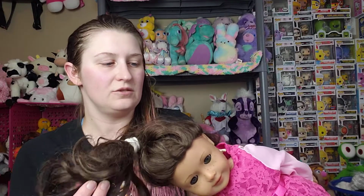Hopefully her hair isn't too bad. It doesn't look like it's been cut. It just looks like it really needs a brush and a wash. But yeah, an American Girl doll for $3. And then also, I found some vintage dolls in the doll aisle. The doll aisle was popping on Tuesday night. I don't know what was going on.